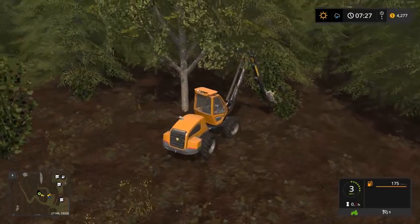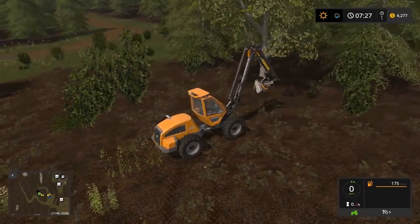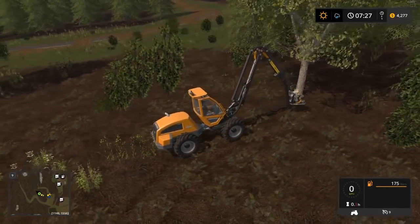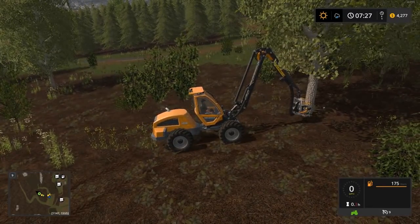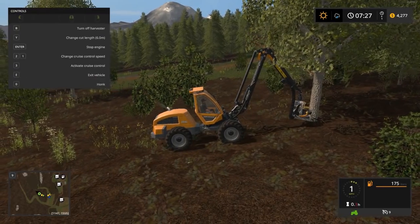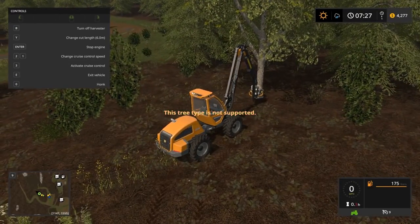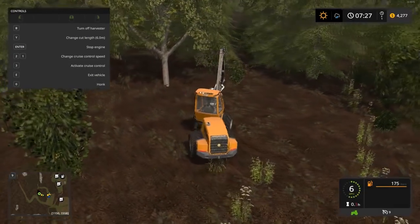Okay. See, I wish these big old trees weren't in the way. Let's take one down just for the heck of it. So, let's pull up. Do we have our... There we go. Now she's on. Does she even want to cut? I don't think so. Yep. Says this tree type is not supported. Okay. Yep. That's what I thought. That's okay. There we go.